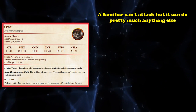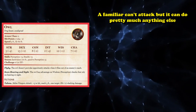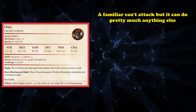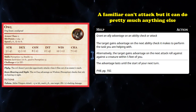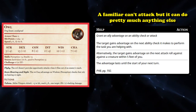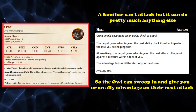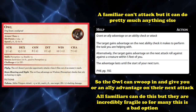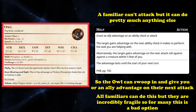Now, familiars can't attack, but they can do pretty much anything else, which does include performing the help action, which simply requires the familiar to go into melee range of an enemy creature, and then that creature will be distracted long enough for the next attack roll against them to have advantage. So the Owl can go in and give advantage to one target once per its turns. Now, all familiars can do this, but it usually puts them in danger because of how incredibly weak they are.